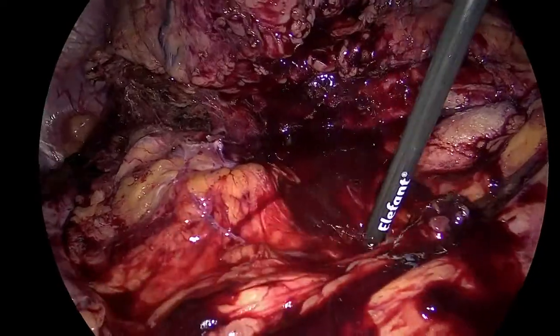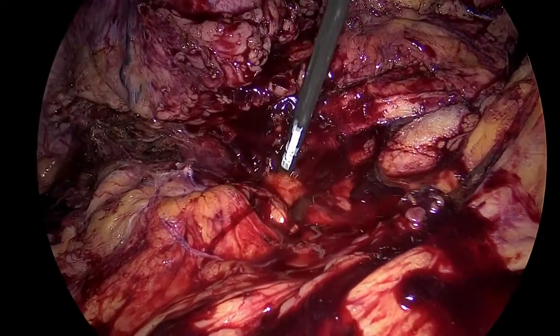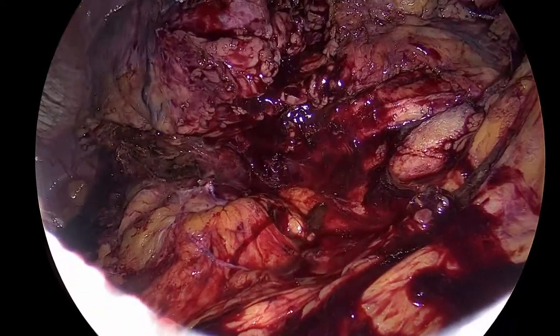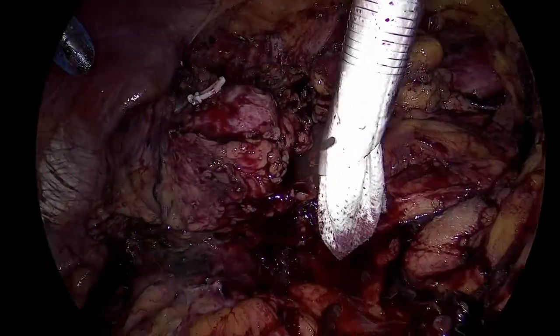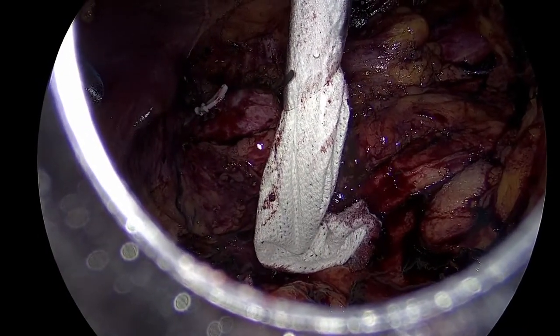Give me the open gauze. Hold this. This is a trick that I like doing. Give me the suction here, please. Okay. I don't like irrigation normally.